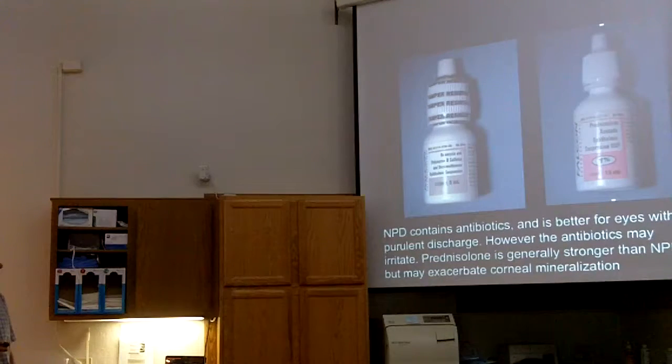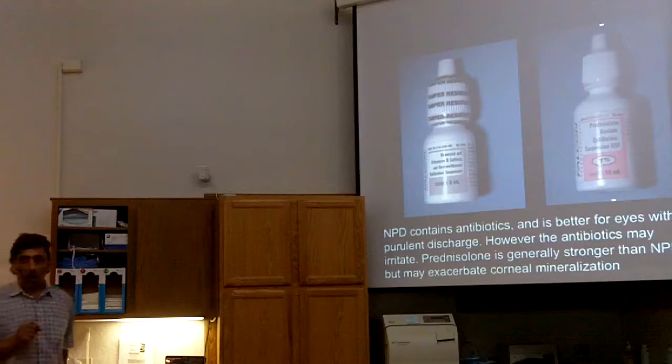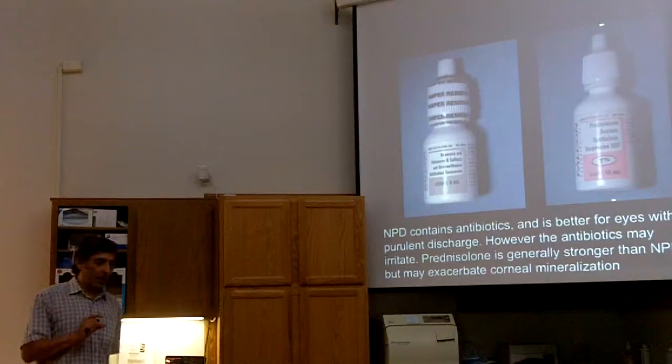Here they are, our favorite drugs, Neopolydex and Predacetate. Just kind of the short story is the Neopolydex obviously contains antibiotics. It's better for eyes with purulent discharge. However, the antibiotics, remember there's two of them, there's neomycin and polymyxin. They are sometimes known to be irritating to the eye.